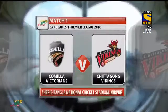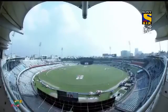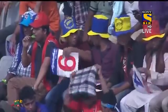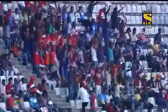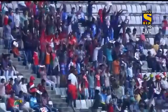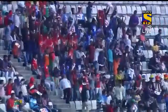Hello and welcome. What a beautiful morning, bright and sunny from Chittagong National Cricket Stadium, as defending champions Comilla Victorians will take on the new look Chittagong Vikings. It has been a very good crowd, and hopefully it will get bigger and bigger as the day progresses. It's very bright, very sunny, brilliant conditions in Dhaka, Mirpur, and don't miss out on the very first clash between the defending champions Comilla Victorians, who will take on Tamim Iqbal's Chittagong Vikings.